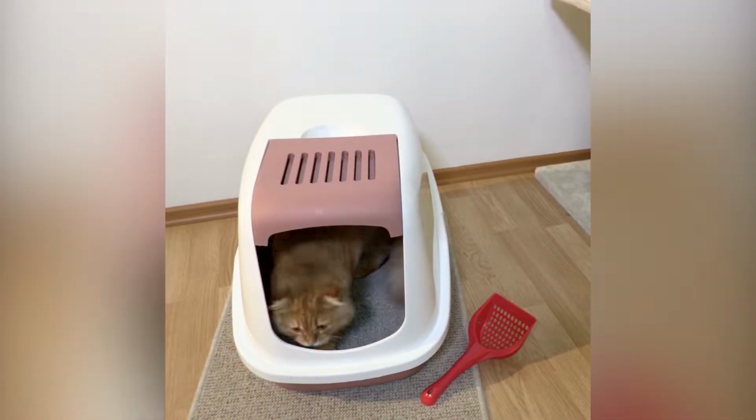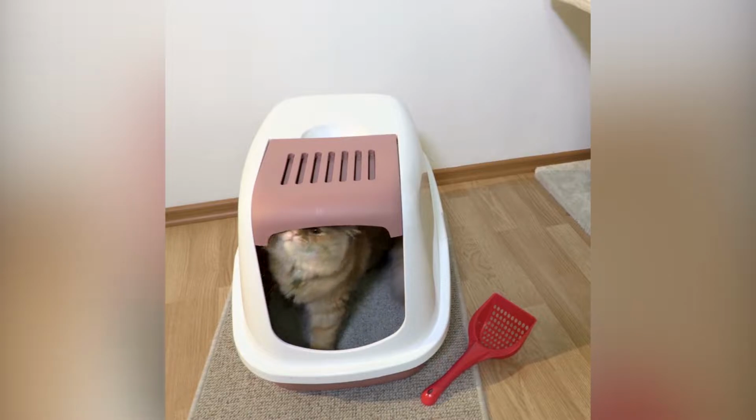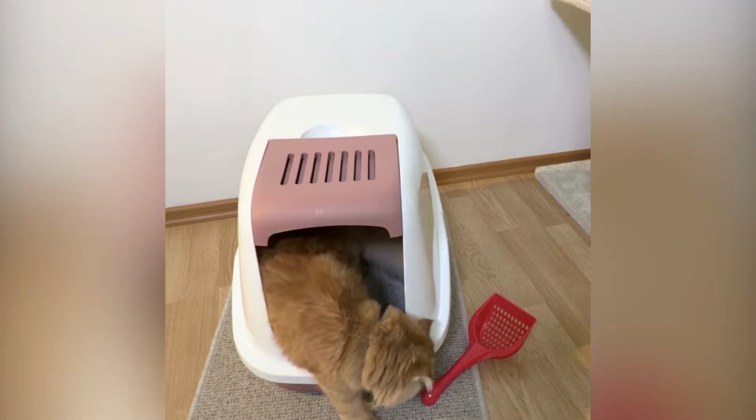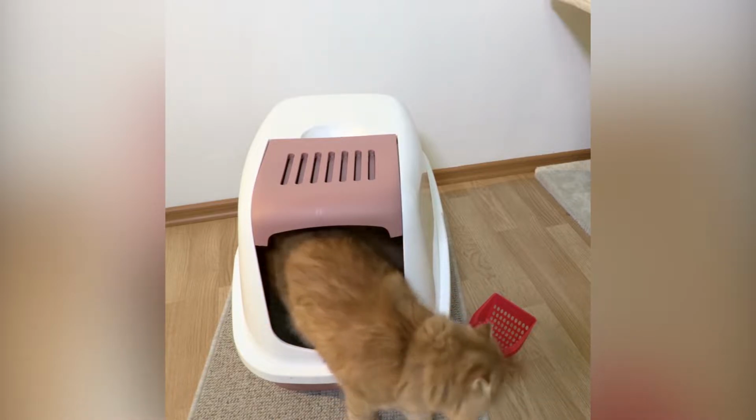So number one cause is if your cat is having chronic loose stool or diarrhea, because the bacteria in the feces can spread to the urinary system, and that's how it gets infected and bacteria gets up into the system.